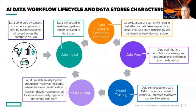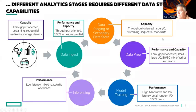This is not something that you do on a GPU machine. This is something that you do on traditional systems and traditional storage. After that, this data is available for model training and later for testing the model and inferencing. So in each of these phases there is a different need. And obviously, on the edge side, we are talking mostly about capacity, so systems that need to have capacity.